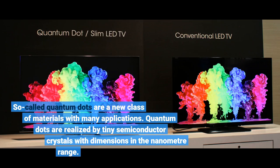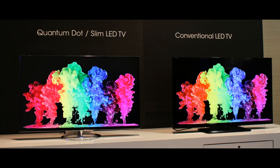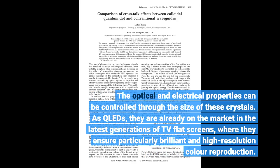So-called quantum dots are a new class of materials with many applications. Quantum dots are realized by tiny semiconductor crystals with dimensions in the nanometer range. The optical and electrical properties can be controlled through the size of these crystals.